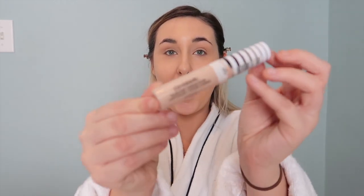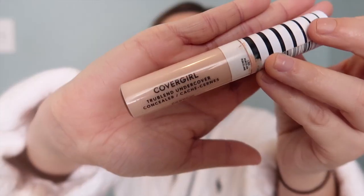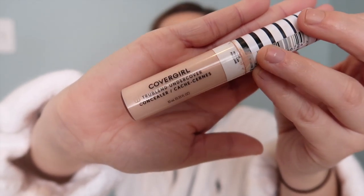Now, the second part of my makeup, I do my concealer. I get the CoverGirl concealer. I just got this from a Walmart. Everyone raved about this on TikTok, so I thought I'd try it out, and now I'm obsessed, and I don't think I'm going to go back to any other concealer.